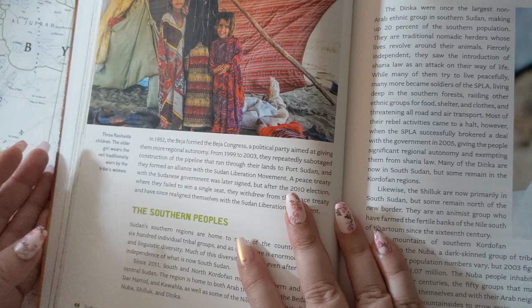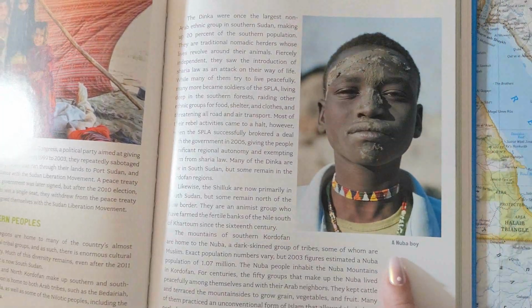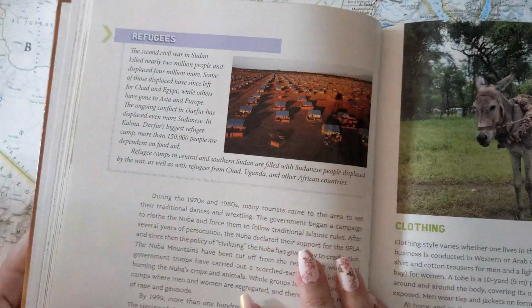There's some sweets here. These are Rashaida children. A very cute smile. And this boy is Nubia. He's got some mud painted on his face. Box here about refugees. Let's see what it says.